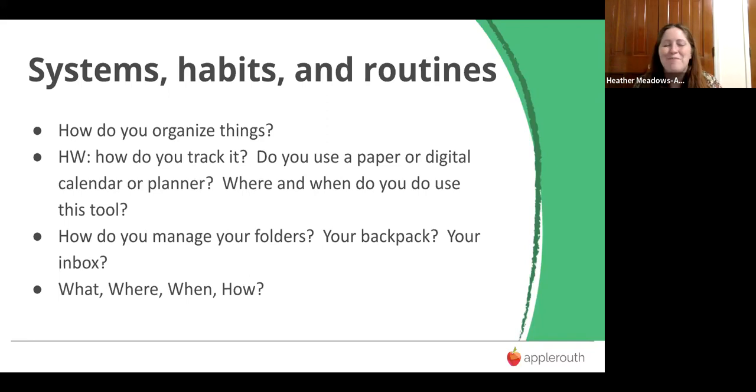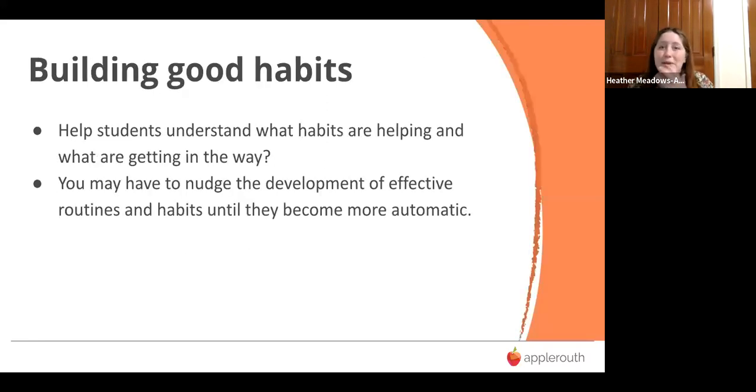You're going to text someone, right? Maybe you need a paper planner instead. Trying different things out is important, right? Some things don't work for some people, and that's totally fine. Again, things like that. I think, how do we manage these systems, habits, and routines? We want to build these good habits, right? So helping students understand which ones are getting in the way and which ones are helping.